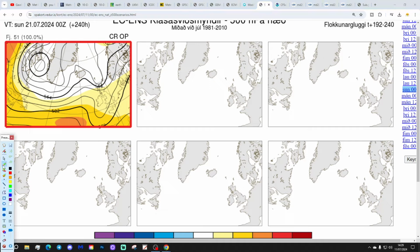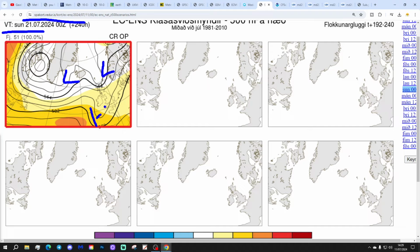This is the option on the table within the ECM Ensembles today for day 10, from the Icelandic Met Office, which gets us to the 21st of July. 51 out of 51 members of the ECM Ensembles have lower pressure to the north and higher pressure to the south. Basically a westerly flow, and it could be rather showery.